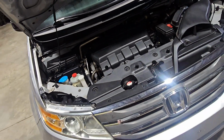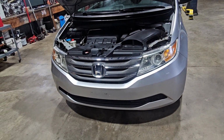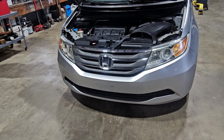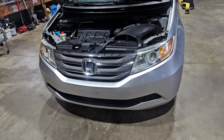So another thing I don't like about the Odysseys is, in order for me to change to LED headlights like I did in this thing, the whole front bumper had to come off. The whole front bumper cover, that was about an hour job just to change the headlights in this thing. Now I was able to change the low beam, but I could not change the high beam headlights.